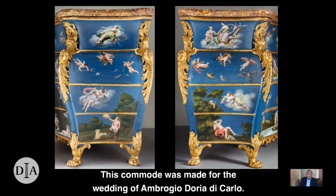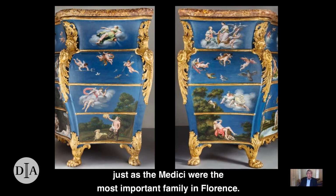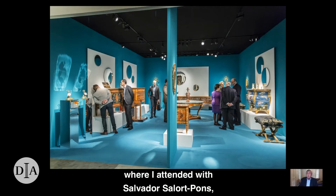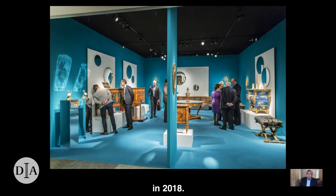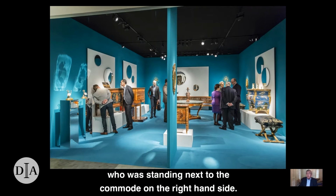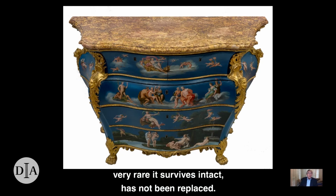This commode was made for the wedding of Ambrogio Doria di Carlo. The Doria were the most important noble family in Genoa, just as the Medici were the most important family in Florence. And this is the chest that we saw at the European Fine Art Fair, where I attended with Salvador Soler Pons, our director, the head of the collections committee, and others in 2018. And we were able to reserve and acquire this later from the dealer, who was standing next to the commode on the right-hand side. This chest has the original marble red Brocatello top from Spain. Very rare. It survives intact. It has not been replaced.